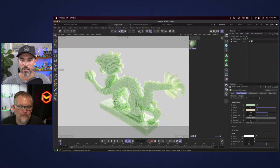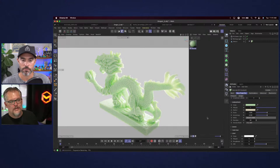Yeah. And this goes along with the fact that the whole subsurface scattering interface is completely different. It's more streamlined as well. We updated it all as part of the standard surface. So that came out with 26 in April. We did that in preparation for Random Walk, and then we were able to add Random Walk in June or July.